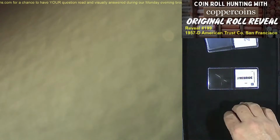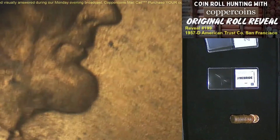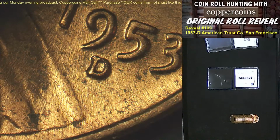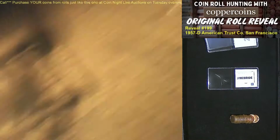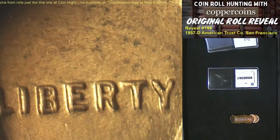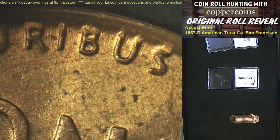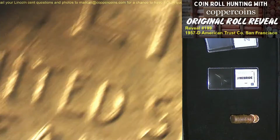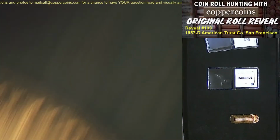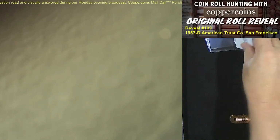And number 28 will go to Joe McBride. Joe McBride, and that's going to be an RPM. It's going to be one of the more minor ones, but it will be an RPM. Nothing on the eye. No other doubling around. Take a look at the reverse real quick. Late die state reverse. And it looks like we have no doubling on the reverse. But we do have an RPM, so we're going to take this off and put it in the RPM pile. Take a much better look at it later. And go on to coin number 29.